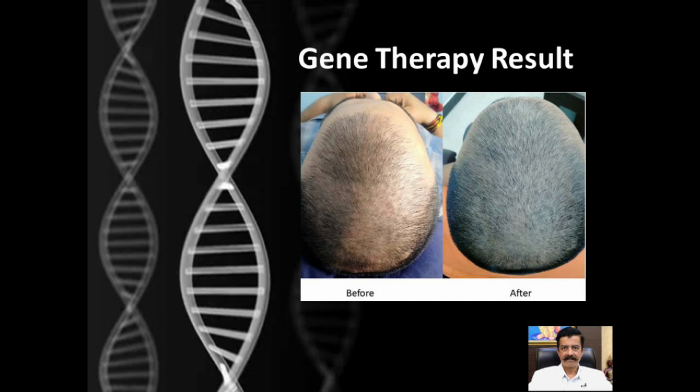This is a gene therapy result. The patient was not on minoxidil or finasteride or any supplements. Only derma roller and resveratrol grapeseed extract was used. An interesting thing in this patient was that he got a buzz cut again at 45 days, and as we can see, a lot more hair growth was observed. We will be collecting more patient results and sharing with you in future.